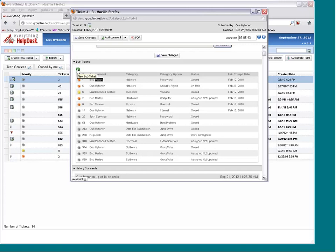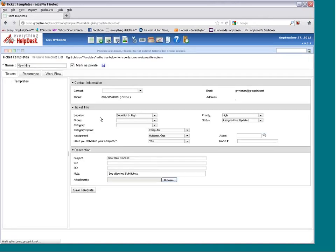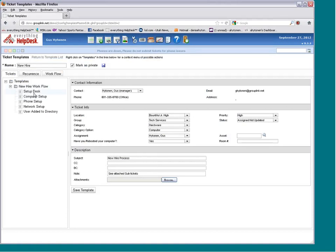I can come in here and I can create these assignments whenever I want. Where the templates come into play is I can automate when those assignments are made. You'll notice here, like a new hire. We need maintenance to put in a desk. We need to put in a computer and a phone. We need to give them their email and their passwords. We need to add them to the directory. I'm sure your list is longer. These are each their own ticket, their own assignment to an individual.